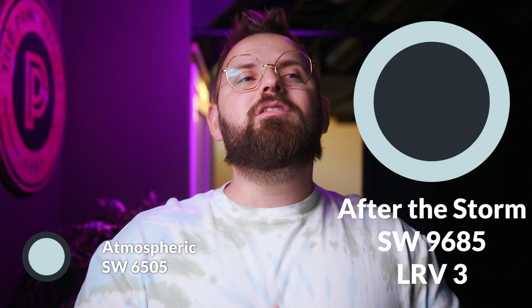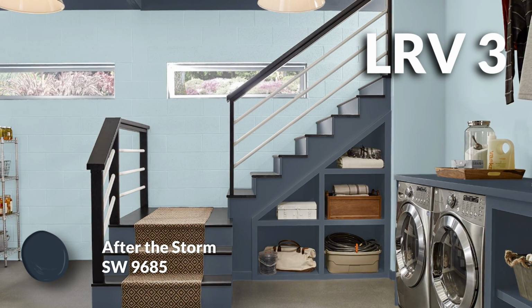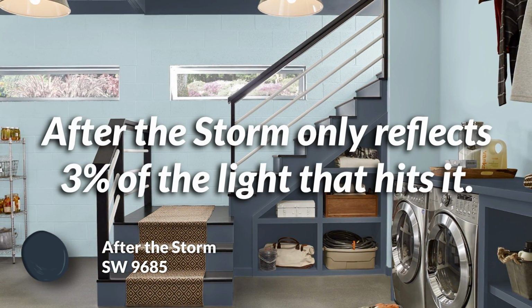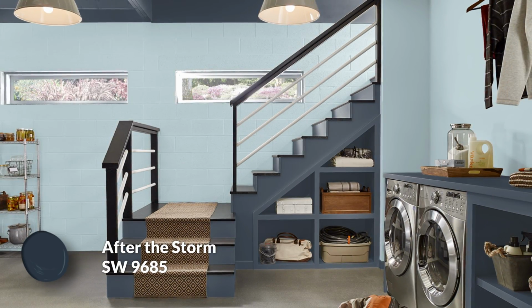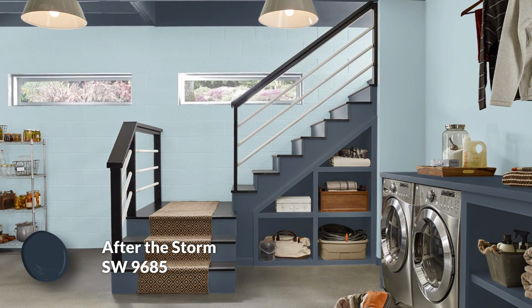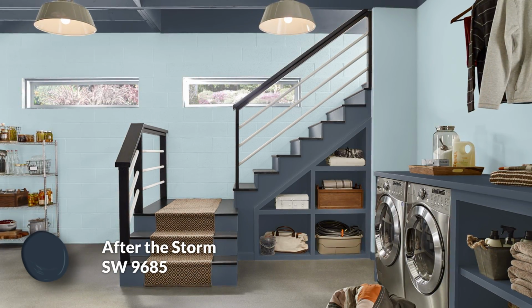But essentially, this is one of the darkest navy blues I have ever seen. It has a 3 LRV, which means it reflects only 3% of the light that hits it. That's really, really dark. Essentially, it's as dark as some black paint colors, but what you have here is a lovely amount of rich blue happening, which is great.